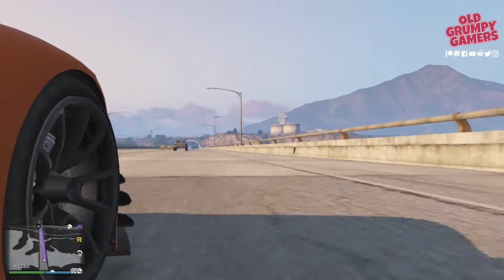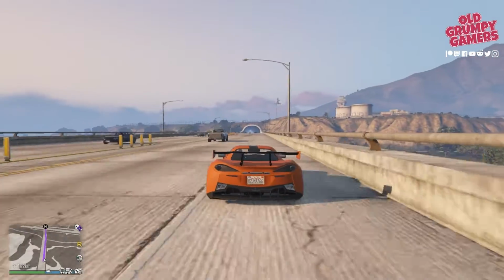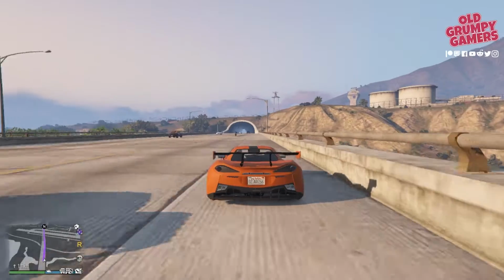Is it worth getting though? Yeah, absolutely. It's a solid sports car and the discount means more money in your pocket. So if you can scrape together the cash, dive in.